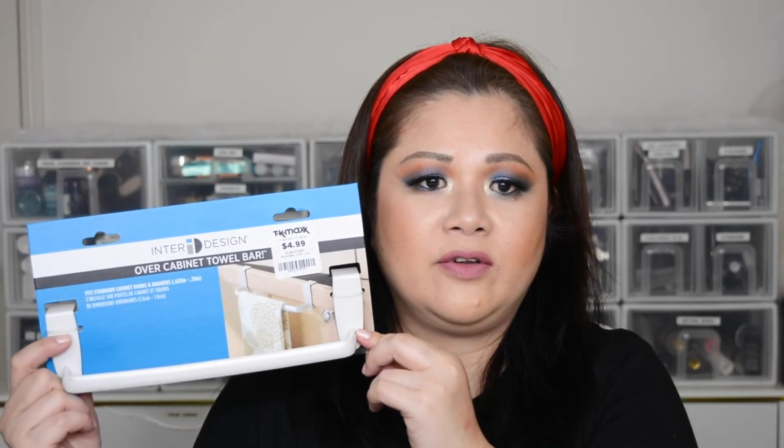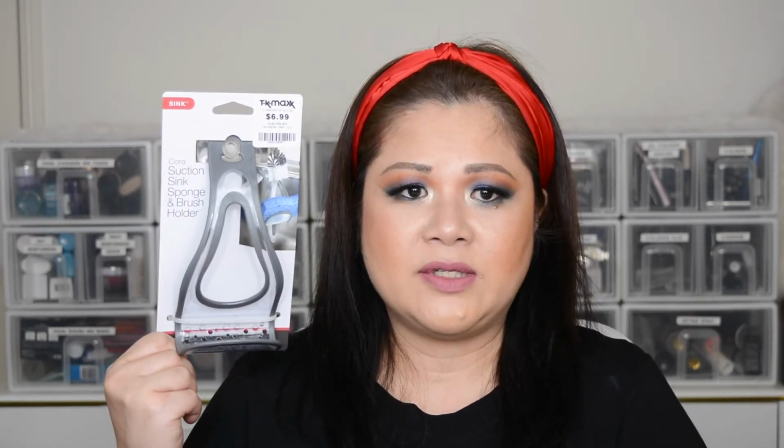Okay guys, so the last items I've purchased from, can you guess where, guys? From TK Maxx. A couple of these, which is the over the cabinet towel bar. So I'll be using one for hand towel and the other one's for tea towel to wipe all the dishes and that. Also got this one. I thought this is a great idea. It says easy funnel bottle to bottle, and this is from TK Maxx. It retails for $6.99, and it's the suction sink sponge and brush holder. With this one, I'll be putting the sponge here, so that you'll be able to drain the excess soap after washing the dishes.